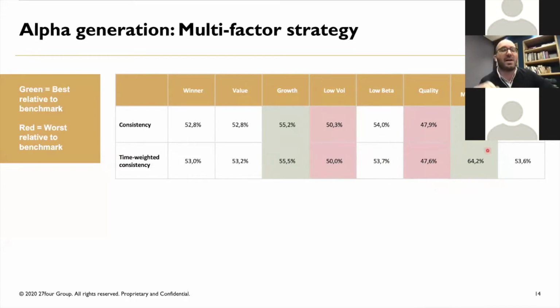So we're not saying that a multi-factor strategy is going to achieve 100% outperformance over the benchmark. That's impossible, specifically on the JSE, and anybody who promises that, it's impossible. But what we can say is that based on history, we know that a multi-factor strategy that selects the best styles at a particular point in time and rotates in and out of the correct styles should have a higher probability of beating the benchmark.